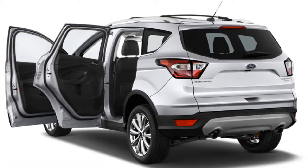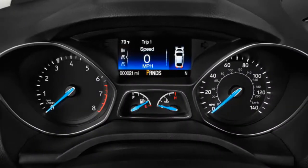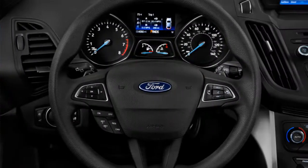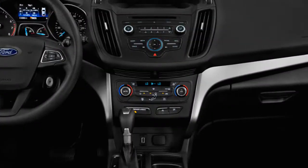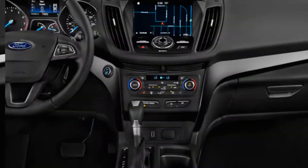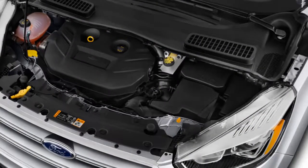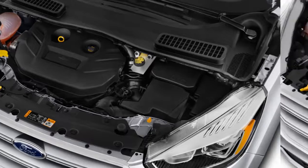Move into the value-leading Escape SE and Ford adds the smaller displacement turbo 4, a power driver seat, satellite radio, keypad entry, keyless ignition, Sync 3 infotainment with an 8.0-inch touchscreen and Apple CarPlay/Android Auto compatibility, dual-zone automatic climate control, and heated front seats. The SEL gets a power tailgate, leather seats, and rear parking sensors.